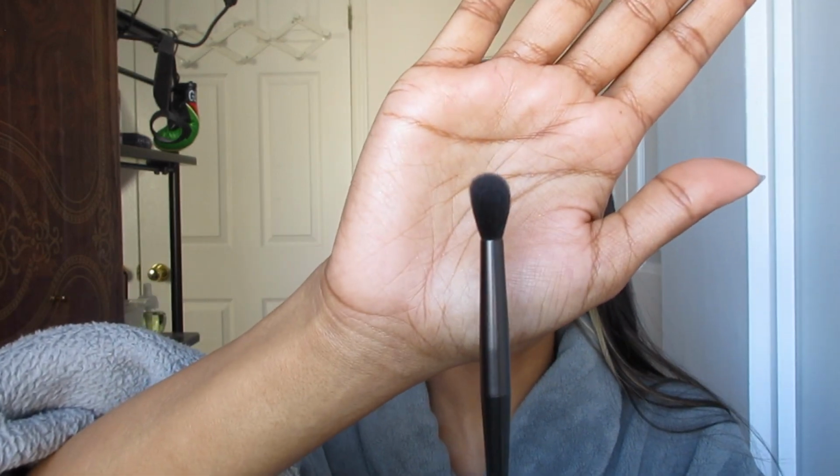So the next product that I want to talk about is, I guess, kind of boring to some people, so I won't spend too much time here. But this is a crease brush. You guys have seen me use this brush in my past like 4 videos. This is from NYX and this is their number 32 brush. So I just want to show you guys what that looks like.